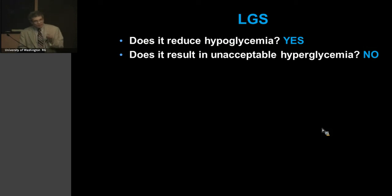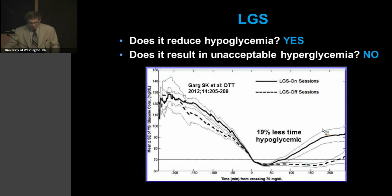Does it result in unacceptable hyperglycemia? And this is the FDA's problem. The answer is no. One of the first trials on this was from Satish Garg and his colleagues at the Barbara Davis Center in Denver. He exercised these patients and brought the blood glucose levels down to hypoglycemic levels. When the LGS was turned on, the glucose levels came up because the pump was turned off for 2 hours. In 2 hours, you don't see horrible hyperglycemia, and this is what the FDA is concerned about.